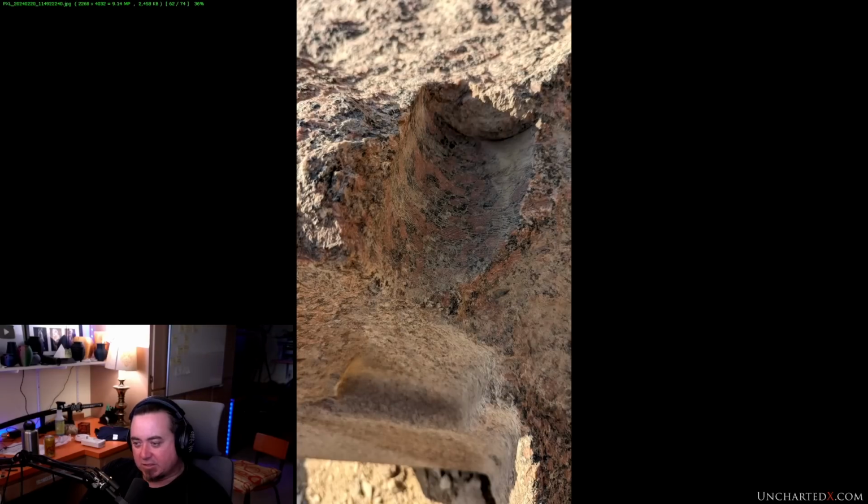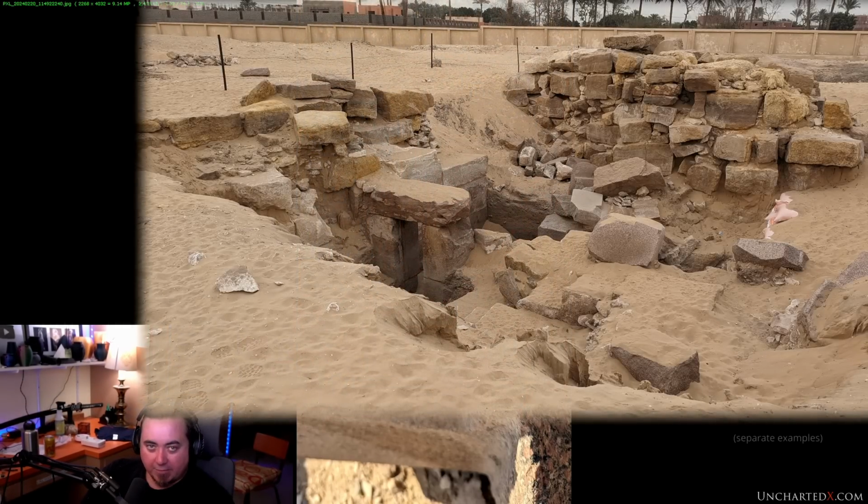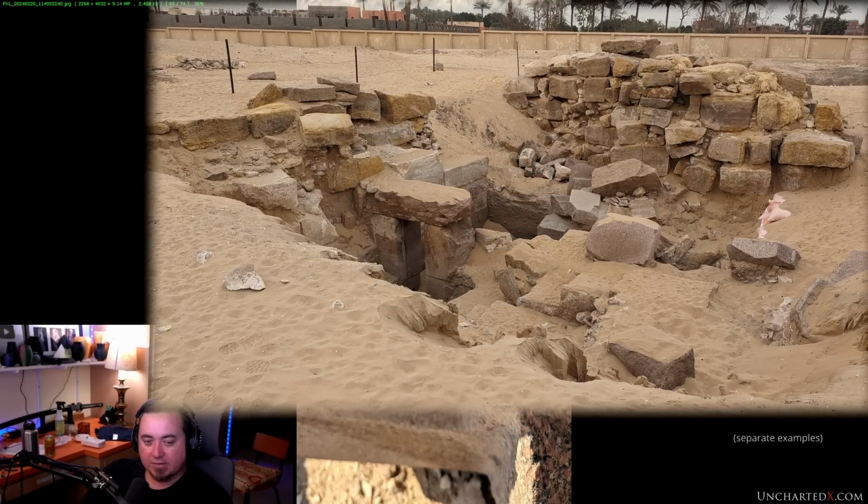And of course, we're there for 6 weeks. So 4 weeks later, we come back to the same spot, and it's all just buried again. It's literally buried again. They just buried it all again. It's all under the sand again.